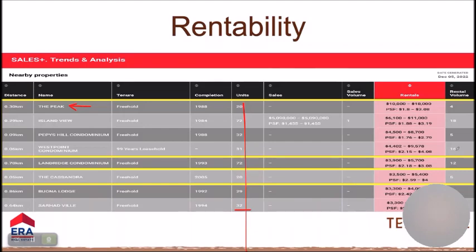Let's see The Peak. From 10,000 to 18,000. Wow. Next will be Island View, 6,001 to 11,000. The rental not bad. Then the Pasir Hill condominium, 4,005 to 8,007. Then Waterpoint condominium, 4,004 to 9,005. And Cassandra, 3,005 to 5,004. So this is the range from 1 bedder to maybe 4 bedder or 3 bedder. All right. Next.